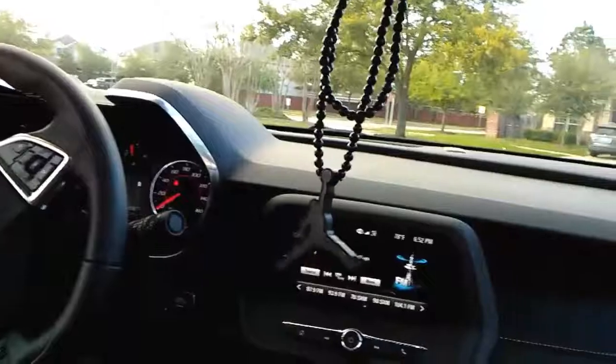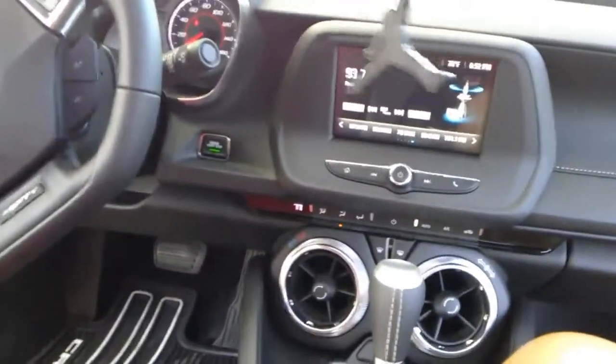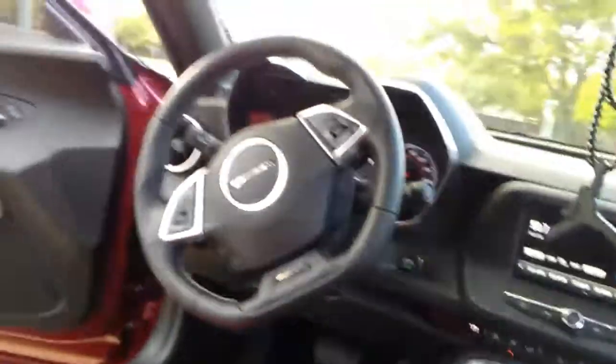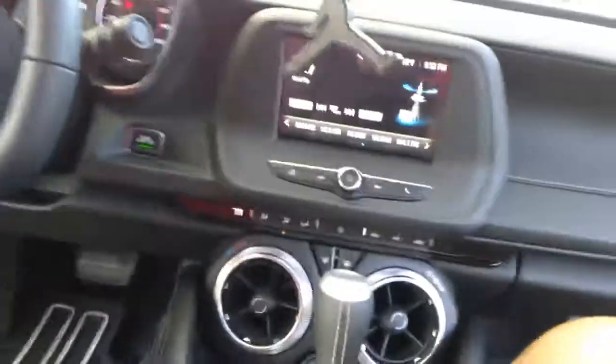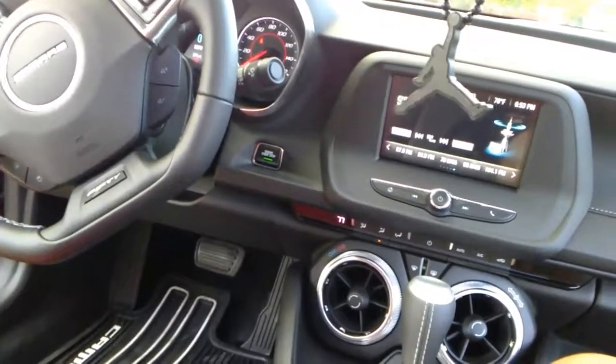I'm now finna get ready to head on. And I hope you guys enjoyed this car tour. I hope you guys enjoy my new ride like I do. I'm so excited about this ride. I'm gonna really, really enjoy it. 2017 Chevy Camaro, brand new, with the adrenaline red interior, the garnet red premium exterior.